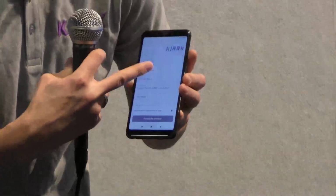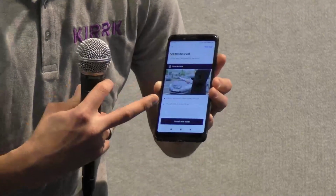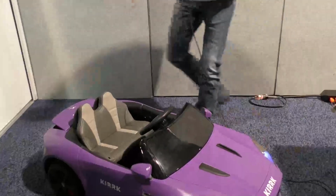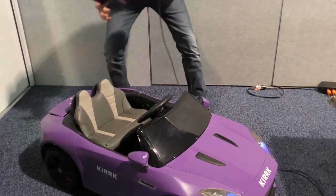You have all the information of your contract, you accept the contract, and then you can directly access your car. No need to go to the front desk. And you unlock the trunk. You can directly unlock the trunk and get the keys, which are inside the trunk. There you go. Easy as that. You got the keys, and now you can go on your trip. So very simple. You don't have to wait in long lines. It's a quick app.